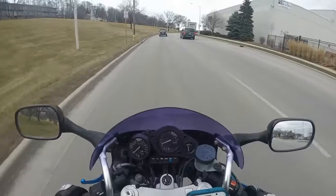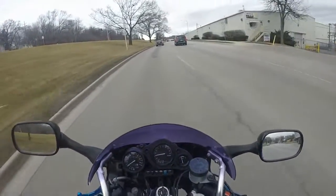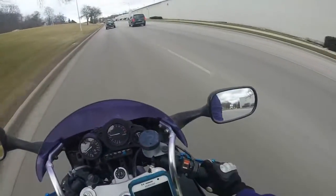I don't remember exactly what happened, how I flew off of it or anything like that. I was in shock afterwards, but I did a couple barrel rolls. I ended up like 20 feet down on this grass. Thank God I landed in the grass.